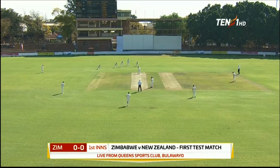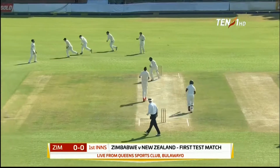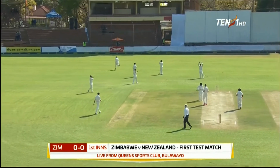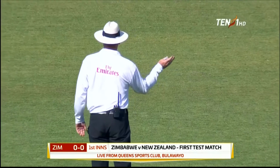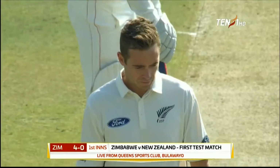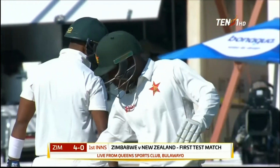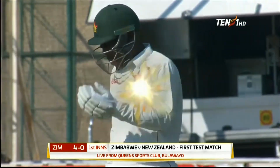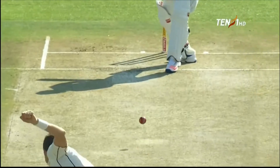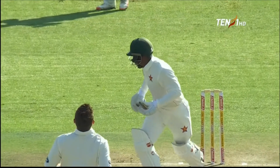Here we go, first ball. Well, Tim Southee will be encouraged by the fact that that ball swung. But it was decently played, I thought, by Brian Chari. I'm sure Jeremy Coney will have a look at it and tell me it was a genuine edge. But I think he just steered that. There was an element of steering. It's also going to be interesting to see just how much bounce is going to come from this surface.